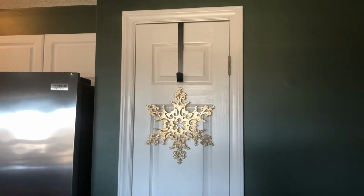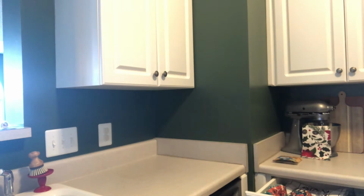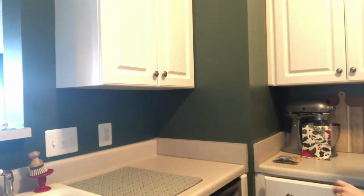And then I did take down some of those Christmas decorations in the kitchen. I found this snowflake at Walmart. It was on clearance, really cheap. I thought it would look really cute in the kitchen and kind of go with my winter decor that I'm doing right now. And I'm absolutely loving that.